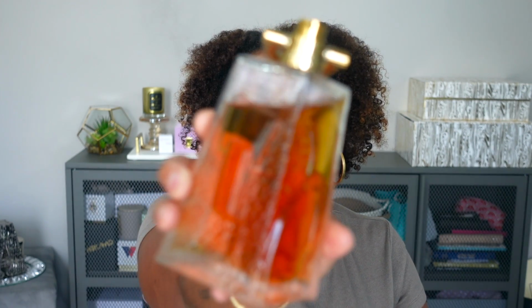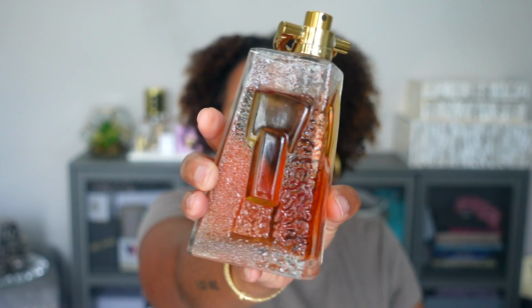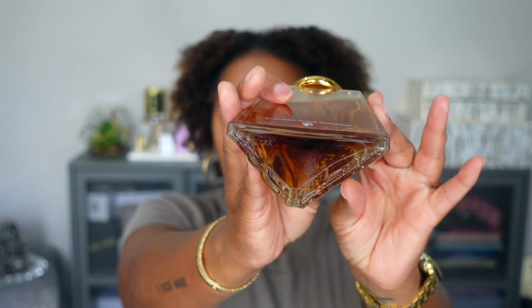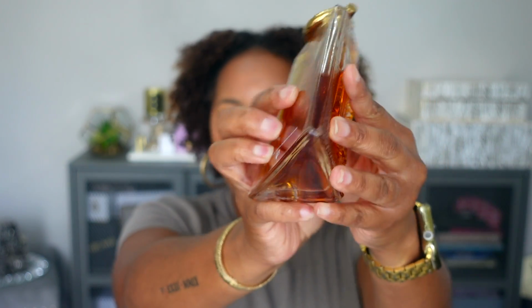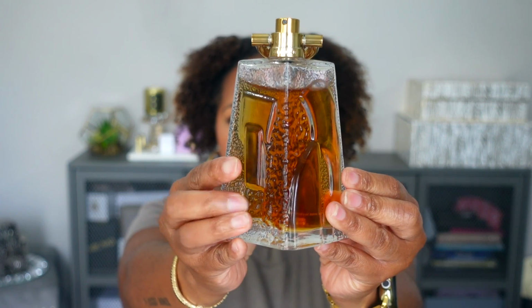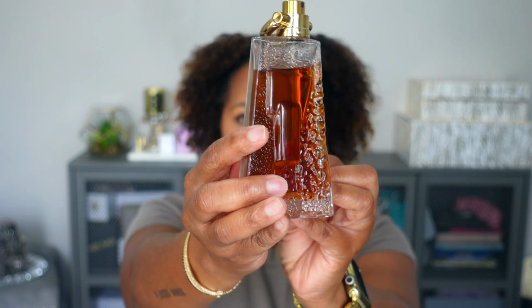So just like with the previous set, we're going to talk about packaging first. So first up is Givenchy Pi. This is what the bottle looks like. It is unique. I will say, with this shape of bottle, it's kind of hard to store. I mean, it's not hard to store, but if you have a lot of fragrances like me, it takes up a lot of space. So I kind of turn it like this so that I can fit more fragrance bottles on my risers. That's just a personal problem, but yeah, the bottle is unique.